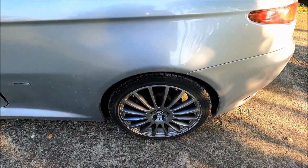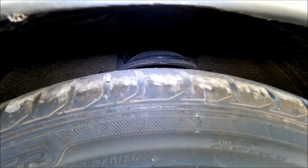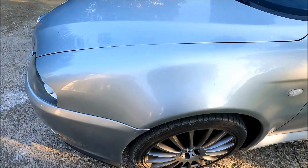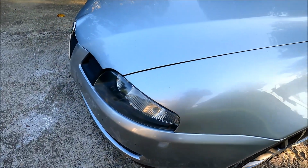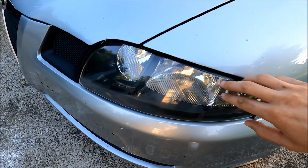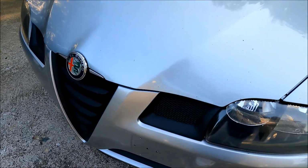Another critical area you must check out are the rear shocks. They tend to rust through as well, and you gotta be careful with that because they can cause a serious accident. Moving on, you gotta check out the headlights for sun damage and also for the condensation. That goes for the indicators below as well.